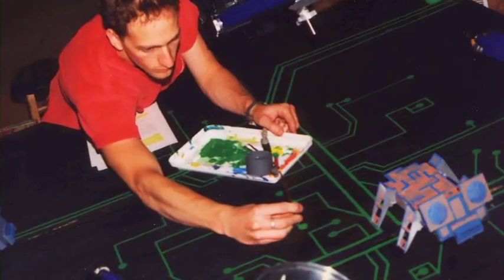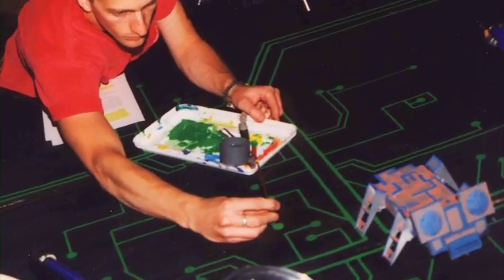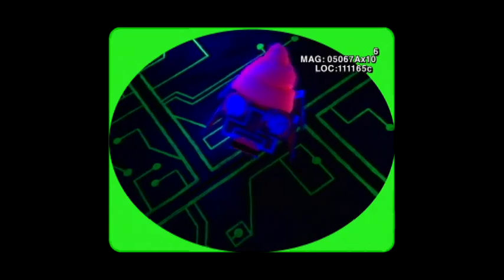The nanites were painted gray and then neon paint for the highlights. Sort of like a Tron look to these things. And again, they were just made out of stuff. That is just a fine example of found art sculpture.